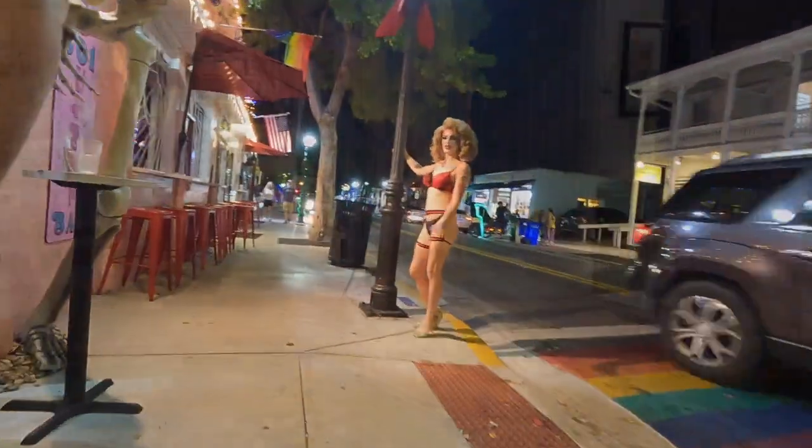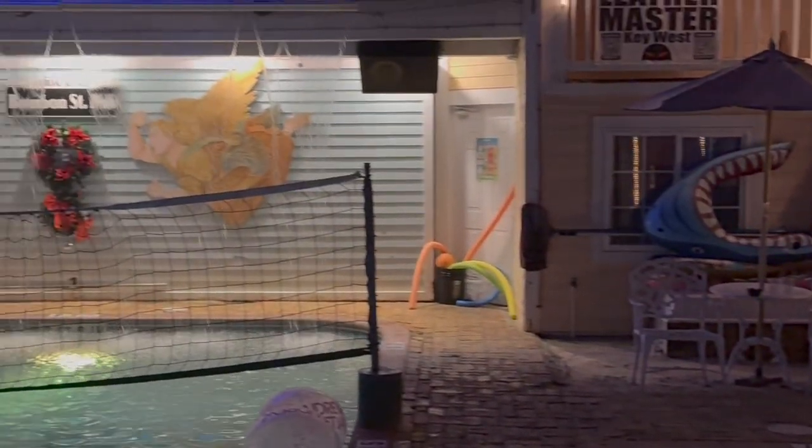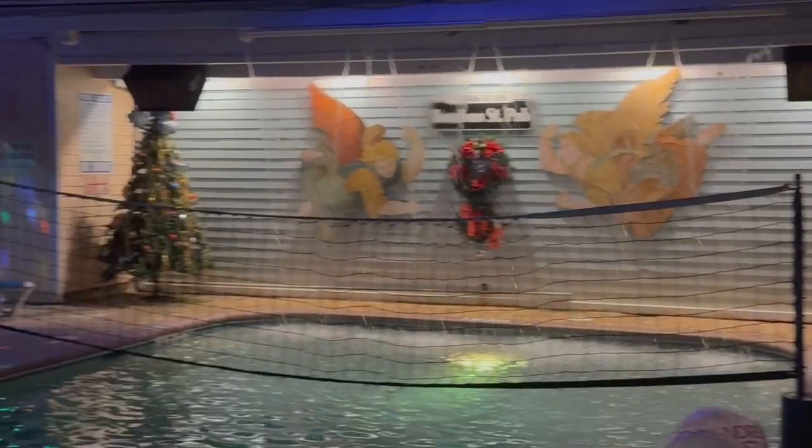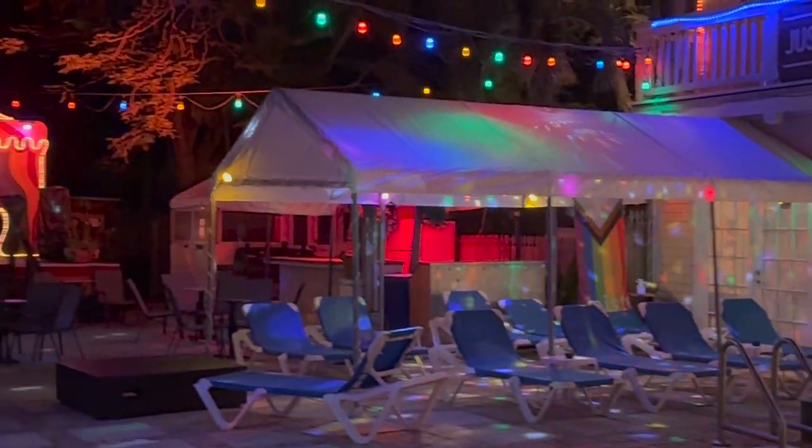We also met an American guy named Treg who has been to Key West before, so he took us across the street to Bourbon Street Pub, where he told us that several bars here have a front area where anyone can go and mingle, but then the back area is reserved only for men, where it's clothing optional, which we were not aware of.